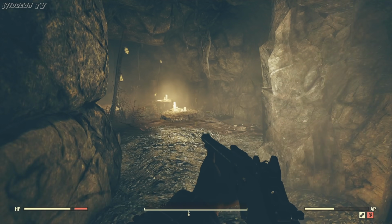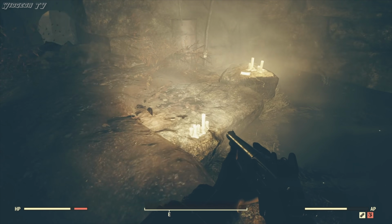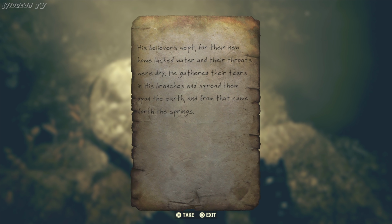Continuing to follow the note trail, we enter a small room with a pool. Placed on a rock next to the pool, we can find another note, this time called "His Springs." "His believers wept, for their new home lacked water, and their throats were dry. He gathered their tears in his branches, and spread them upon the earth. And from that came forth the springs."